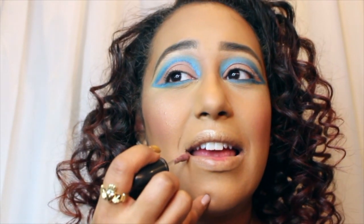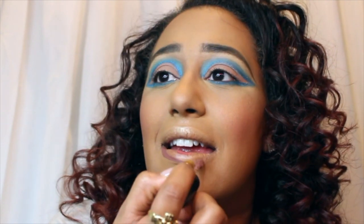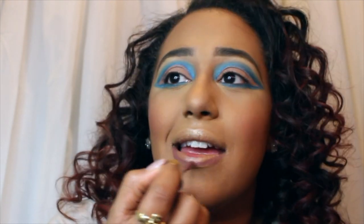To finish this look off, I'm going for a natural ombre lip. The colors I'm using are MAC's Retro Matte in So Me and the Creme Sheen color Rockit from the Caitlyn Jenner limited edition line.